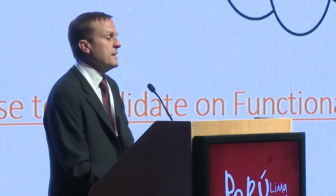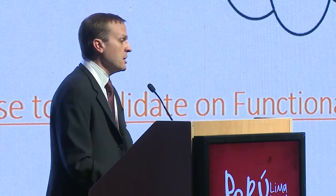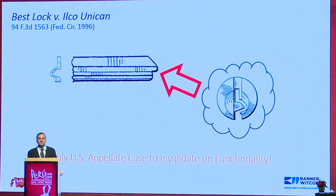The problem with this case is that the only thing that was claimed was the actual key blank itself. And the court, in that case, imported in the actual lock. They imagined the lock, or they drew from the record to establish the lock, and they said that because this key blank could only perform the purpose of fitting into this particular lock, it was functional. It was dictated by function because its only function could be to go in the lock.